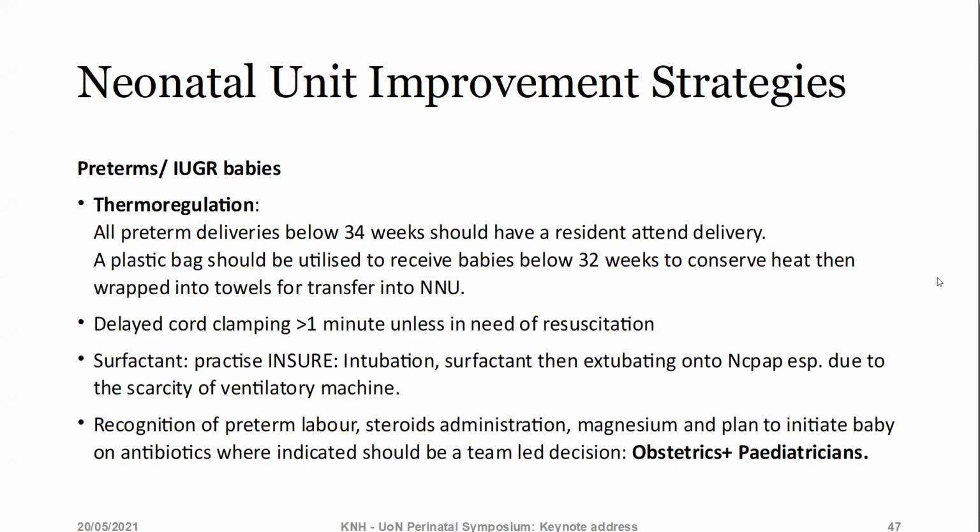Next slide. The preterms, this is for us in obstetrics as well as NICU: ensuring that there's a resident attending deliveries before 34 weeks, and ensuring that we are using a plastic bag to receive babies below 32 weeks to conserve heat before they go to the neonatal unit. Delayed cord clamping, this is for us obstetricians. The first minute will help a lot. Surfactant is expensive, but we can use the intubate, surfactant, extubate approach, then extubate onto NCPAP due to scarcity of ventilatory machines. Or we can tell the system we need ventilatory machines. I heard of somebody saying poor medicine for that world. No, no, no. We have a lot of money in our system.